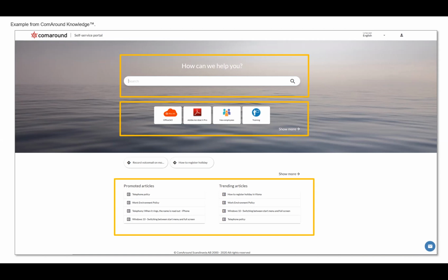And at the bottom, we have the widgets for promoted articles and trending articles. In this case, promoted articles is something that is manually being pushed out because it's maybe new. It can be that we have a new telephone policy, so we want to push that out and make people aware that we have an article on this. Or for example, Windows 10, the article at the bottom. If that is new to us, so we have just switched over to Windows 10, then that's going to be a hot topic. We want to tell people that we do have articles on this, so you can look here, you don't need to call us.